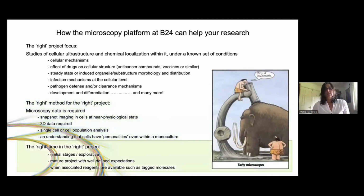And then it has to be the right time in the project. We offer access for initial stages when we're exploring something, but really this is perfect for a mature project. Somebody who knows what they want, and ideally associated reagents. So if there are already fluorescently labeled cells, for example, that's perfect.